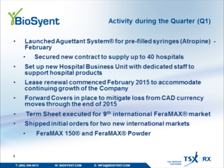We've also put in place forward covers to mitigate loss from Canadian dollar currency moves. As most of you know, the Canadian dollar has been declining in value versus the US dollar, since mid-year last year, and that went sharply towards the end of last year and into the first quarter. So starting mid-year last year, we started covering forward going into the future, and that continued in the first quarter of this year. And in fact, we've covered all negative moves from Canadian dollar currency moves through the end of 2015, and I think we're already starting to work on the first quarter of 2016.